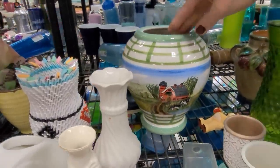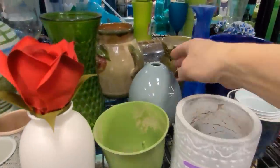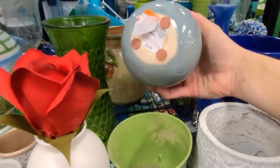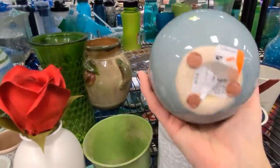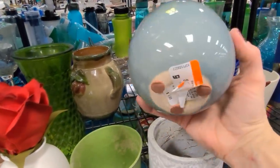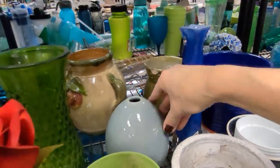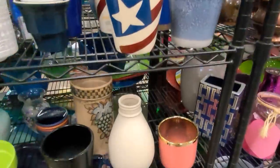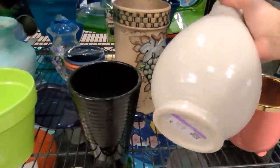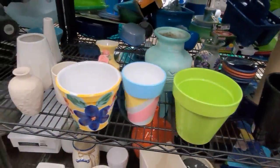Over here we have a little West Elm roly-poly bud vase. Original price $12.99. It is orange tag, but still, I just don't think I can get $20 profit on that. I wish there was another similar one. Let me scan the shelves just to see. Then it would definitely be worth it.